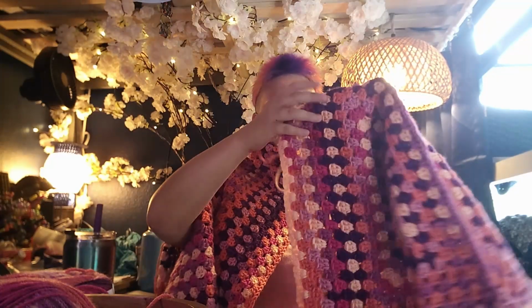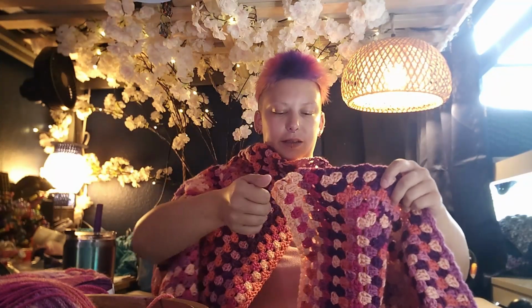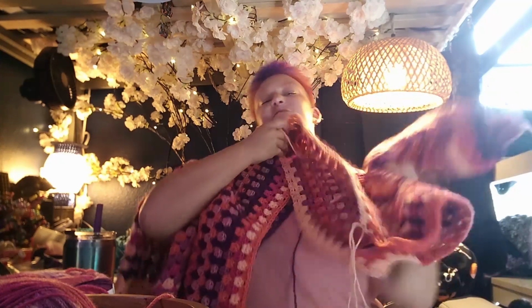And then obviously this one's itty bitty baby because it doesn't go backwards. That's that side. And that's that side. So yeah.